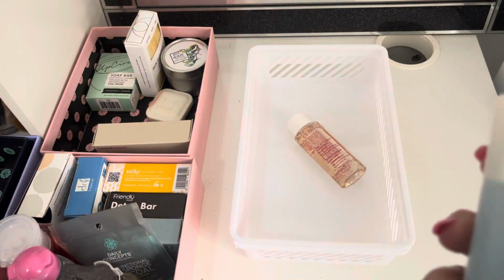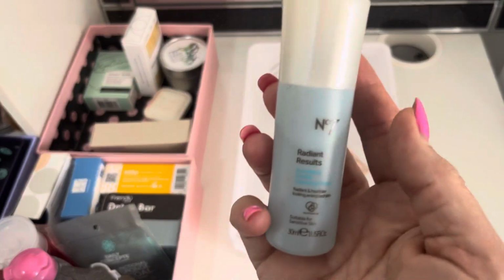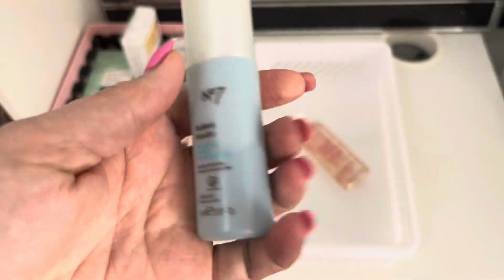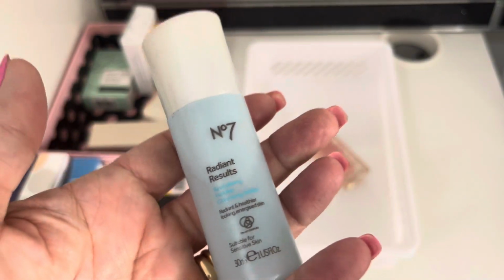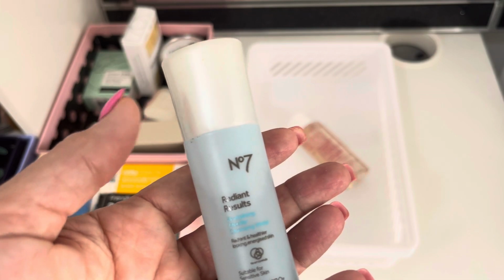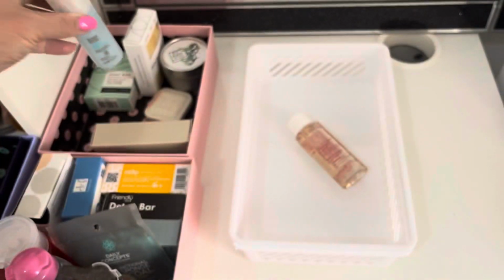So this I had last time. It's there. And I still haven't used it. It's number 7. That probably came out of a number 7 beauty advent calendar, I think, or either one of the gift with purchases. Now, it's a long time since I purchased any number 7 makeup, and it is years ago since I had the advent calendar. So therefore, I'm going to declutter.